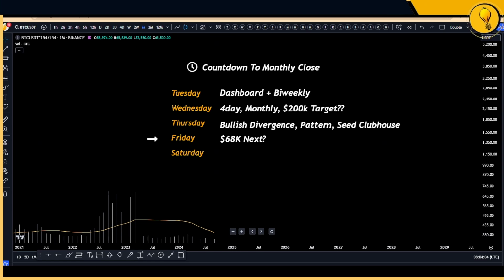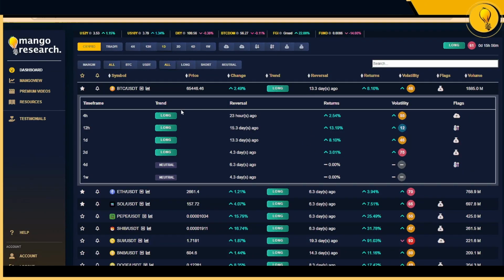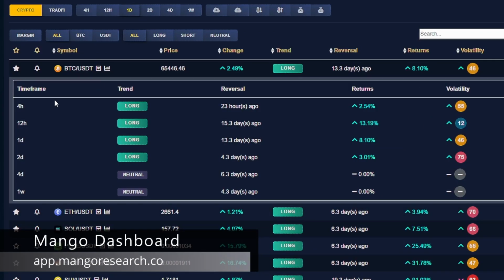All right. Let's go ahead and get started with the dashboard right over here. We're looking at Bitcoin with the drop down, long on the 4-hour, long on the 12-hour, long on the daily, long on the 2-day. Still waiting for that 4-day to flip from neutral to long. But hey, we gotta be patient. We gotta be mango for this, right? It just flipped from short to neutral only 6 days ago.